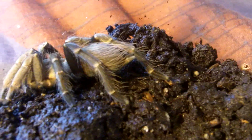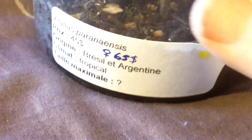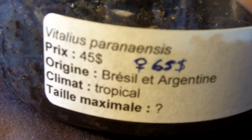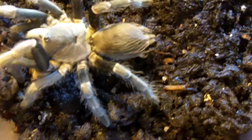I'm happy. Here is Veronica. She is my Vitellius paraniniensis, the Argentinian brown bird eater. It's basically the info. Paid about $65 for this one. Comes from Brazil, Argentina. Climate's tropical. Maximum size, it's probably around 4.5 inches. Starting to show really nice colors.